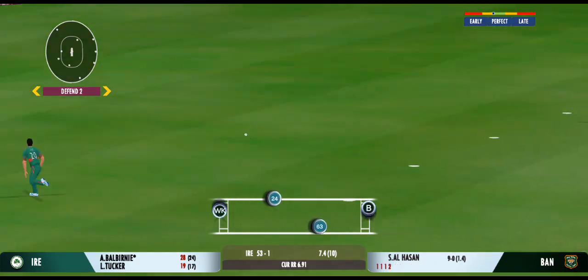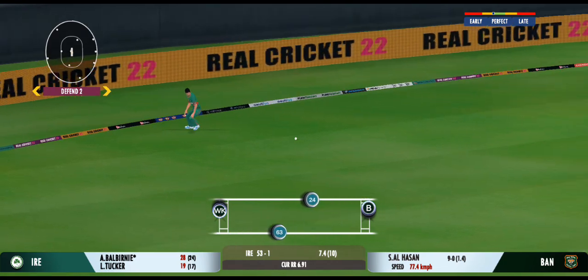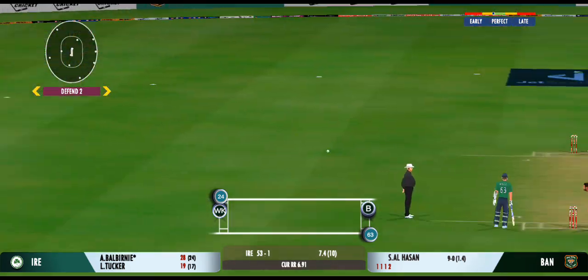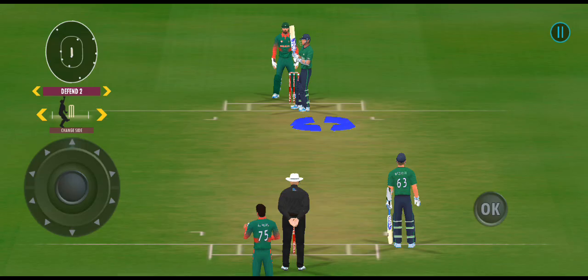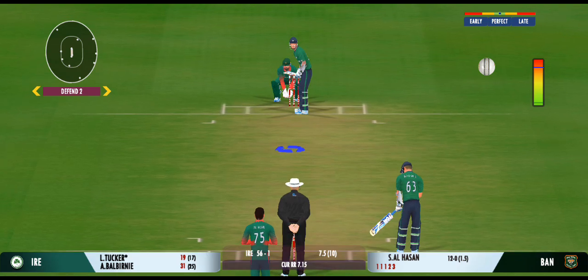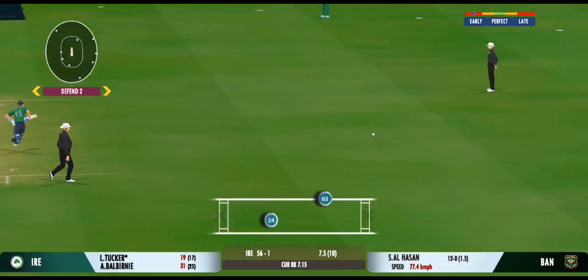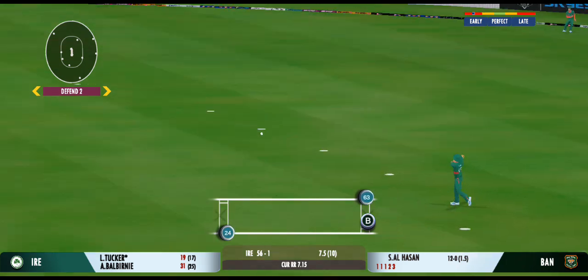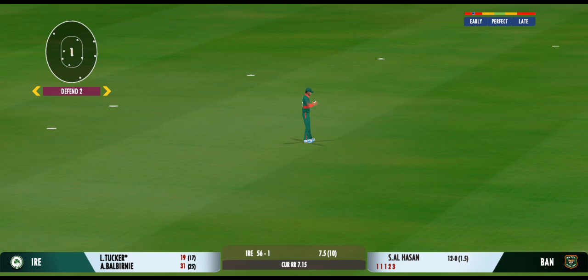Good shot. Nicely placed in the gap. The batsman should be looking for two here. That's a quick throw, right on top of the stumps. Played into the gap, should be able to run two here. Good backing up by the fielder. Shows how involved he is in the game.